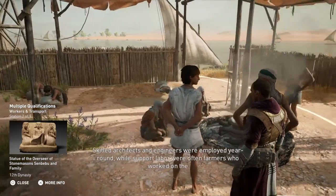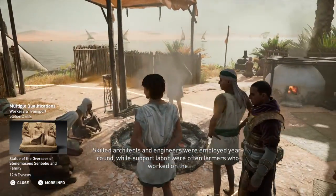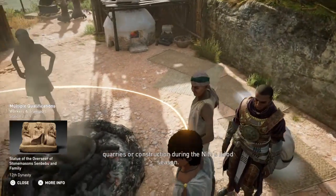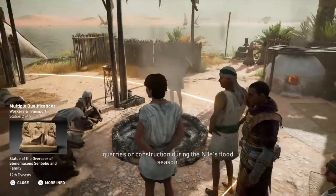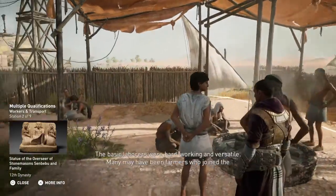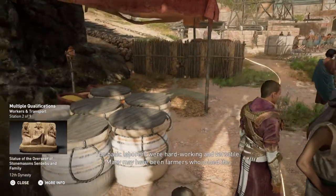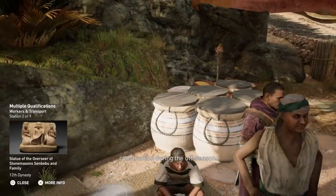Skilled architects and engineers were employed year-round, while support labor were often farmers who worked on the quarries or construction during the Nile's flood season. The basic laborers were hardworking and versatile. Many may have been farmers who joined the construction during the off-season.